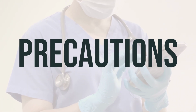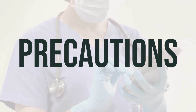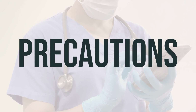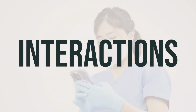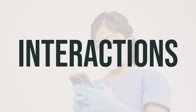Necon 0.5/35 should not be used during pregnancy, and if you become pregnant while taking this medication, be sure to notify your doctor immediately. It may also decrease breast milk production, so consult your doctor before breastfeeding while taking this medication. When taking Necon 0.5/35, it's important to be aware of potential drug interactions.